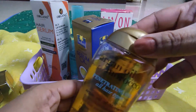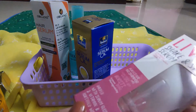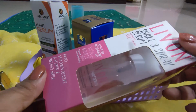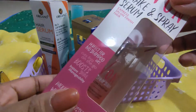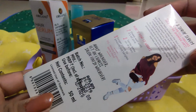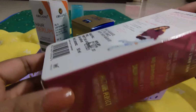So this is one. Next one is Livon Shake and Spray Serum. It says Express Salon Finish Hair. This is again very affordable. It's priced at 150 rupees only for 50 ml.